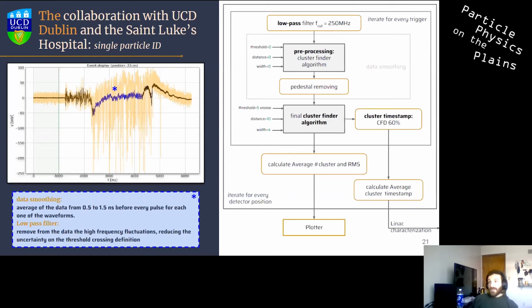Then we have to talk about, let's say, the core of our testing. That was the single particle ID capabilities of the LGAD. This time we'll take a look at the center of this signal, just to give an idea of how the cluster recognition algorithm works. So in this case, we first use a low-pass filter with a frequency cut of around 250 megahertz to cut the high frequency fluctuation, and then we go inside this data smoothing loop.